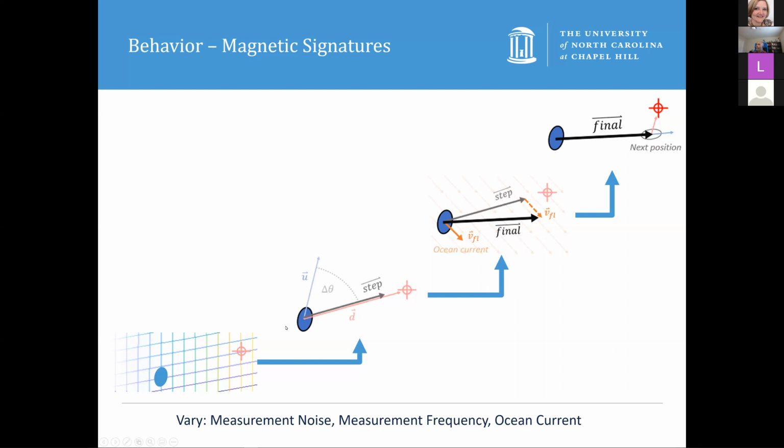And then you just move in that direction. Now, if you're a flying animal or a swimming animal, or if you're a flying vehicle or a marine vehicle, you're going to get pushed off course by ocean currents or winds, right? So we can even add in an ocean current that might push you off course a little. And so you might not get exactly to the target, but you will move closer to the target.